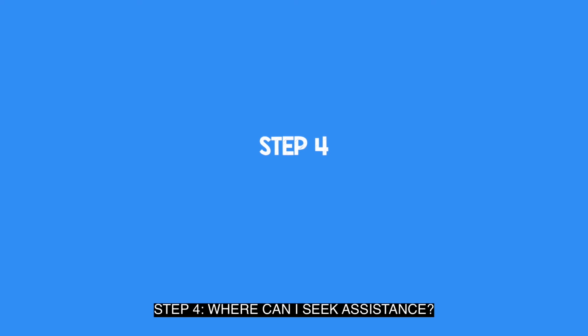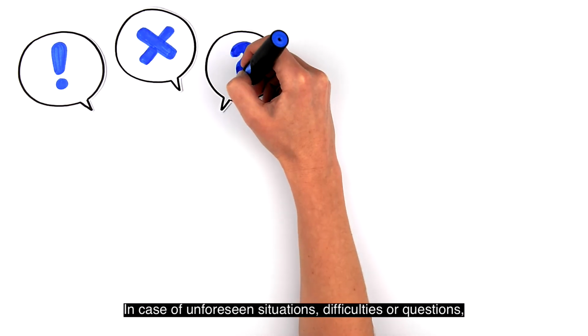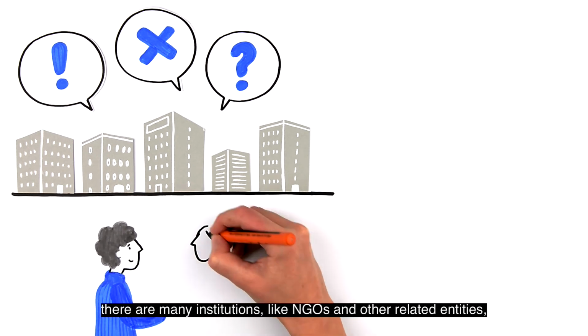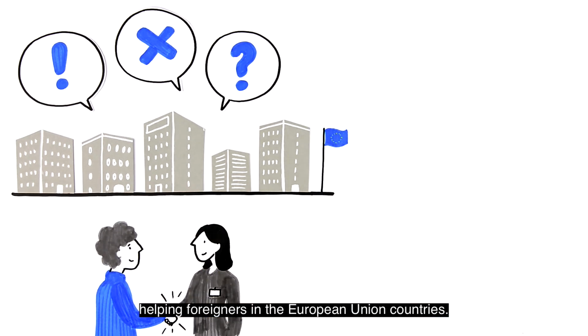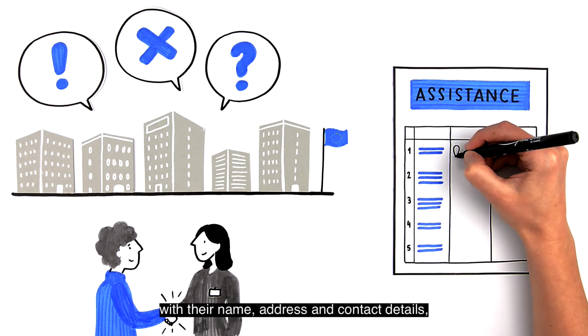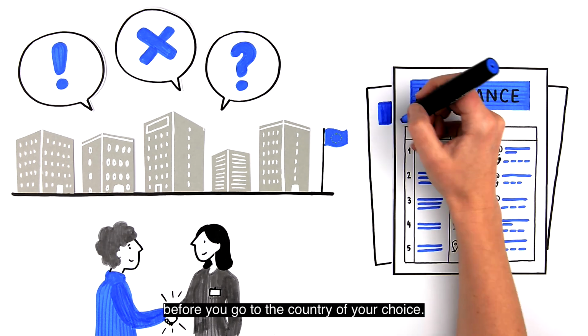Step 4. Where can I seek assistance? In case of unforeseen situations, difficulties, or questions, there are many institutions like NGOs and other related entities helping foreigners in European Union countries. It's worth preparing a list of these organizations with their name, address, and contact details before you go to the country of your choice.